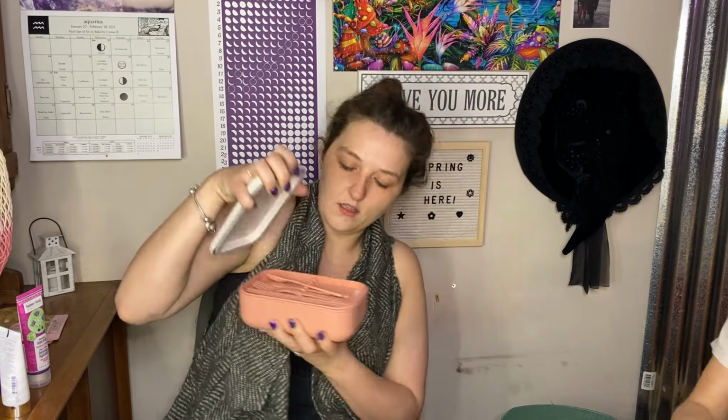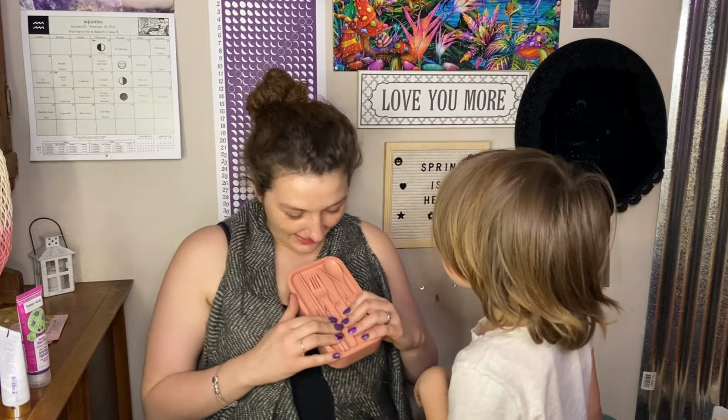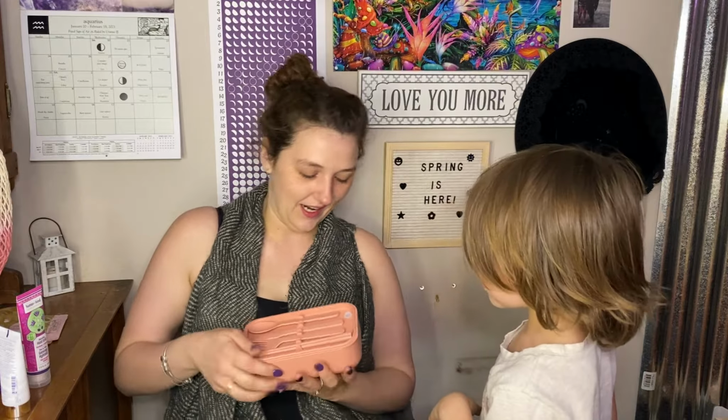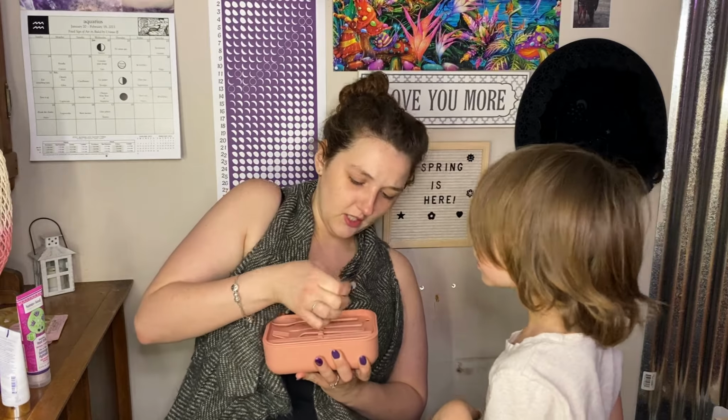Okay, and then it's like a suction here. And on top, you have matching silverware and chopsticks, which makes me unbelievably happy. Chopsticks? Yeah, they're little chopsticks there. And then you pull this part off too? Or is this a suction? I don't know.